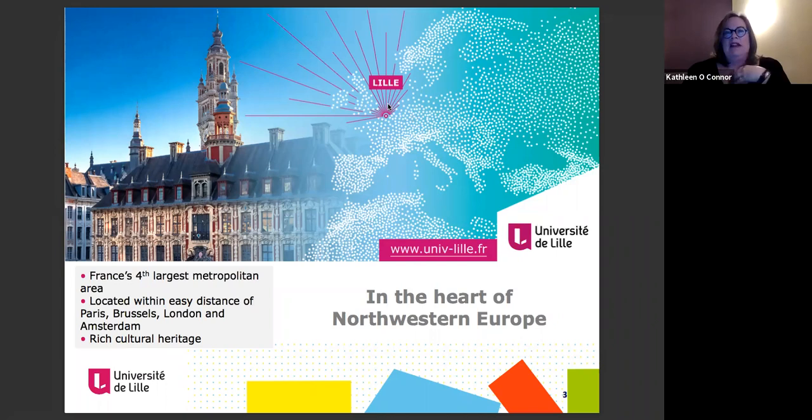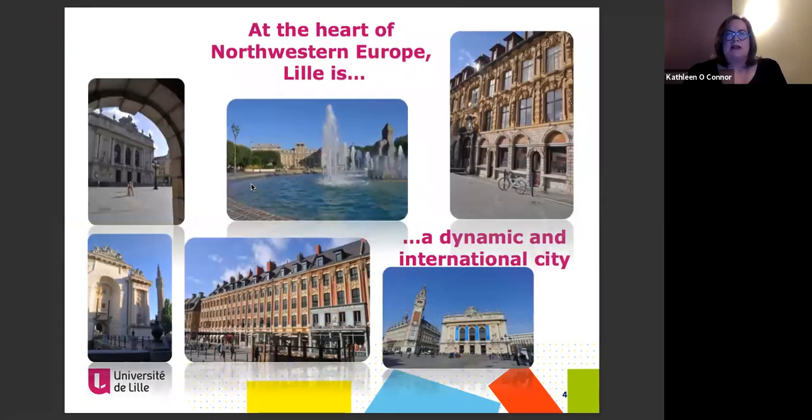And Lille, you'll see when I talk about the history of the university, has a very rich cultural heritage. So here are just a few pictures that give you an idea of what the city is like. So you have a fountain in front of the art museum, the opera over here, the Paris Gate. This is at the back of the old stock exchange building, and a few others as well. This is the old stock exchange again. This is the opera again. So you can see that Lille has a very interesting architecture, especially in a couple of these pictures. You can see some of the old Flemish style architecture.